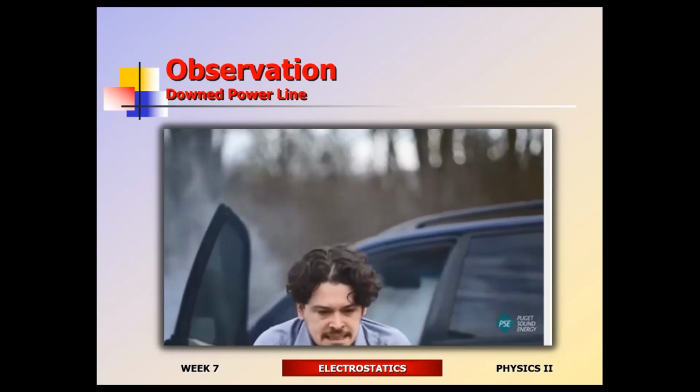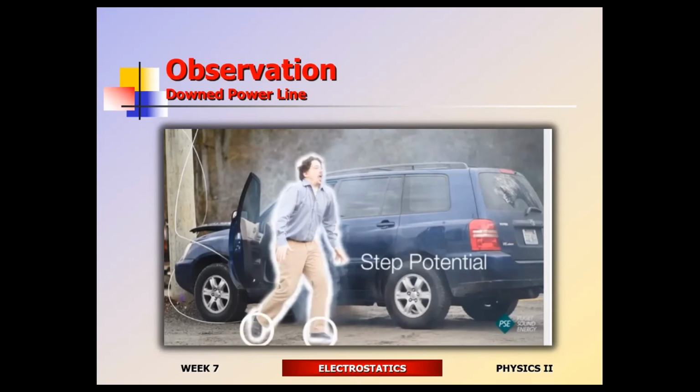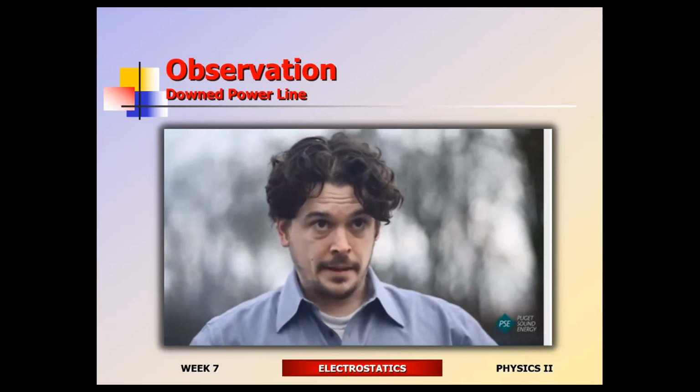Whew! Okay, now step potential. Because the ground is energized, electrical current can travel through me if my feet aren't close together. Electrical current enters through one foot, out the other. The further apart my feet are, the greater my chances of getting shocked. So I must move away using short, shuffling steps. Shuffle, shuffle, shuffle. There you go.